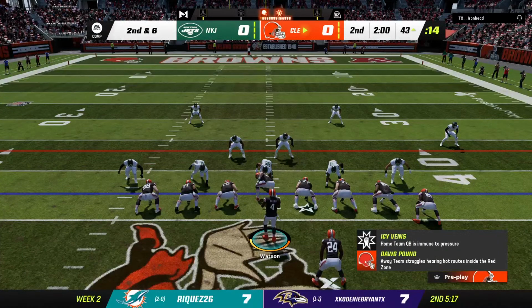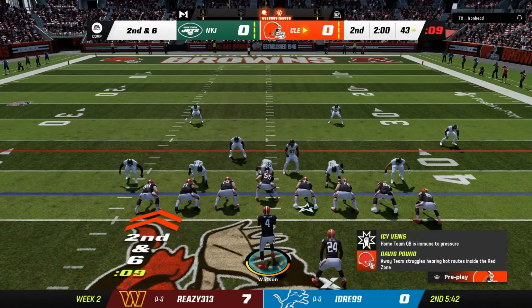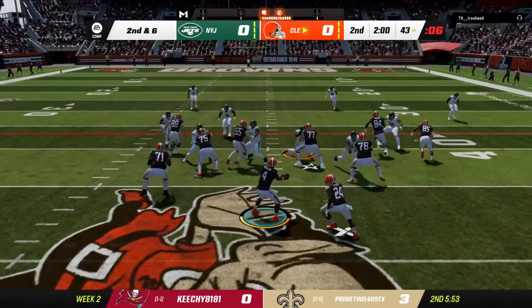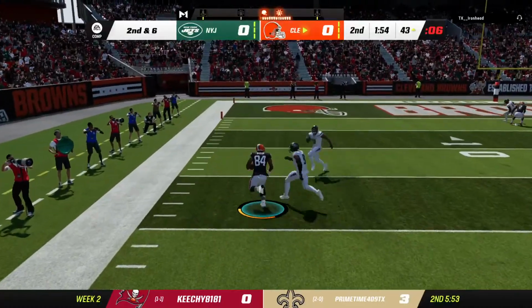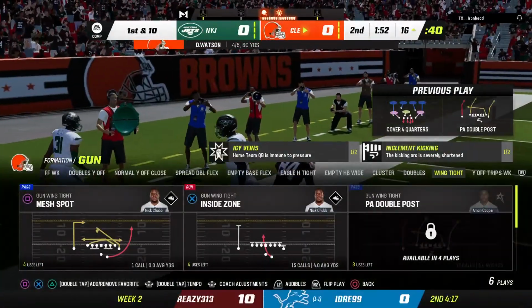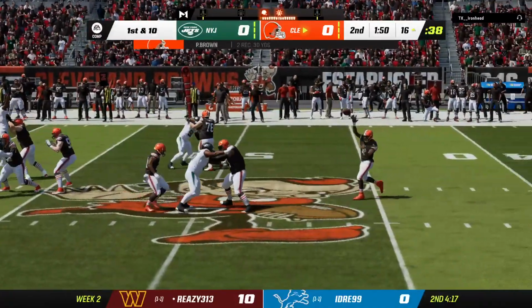Six yards left on second down. Off of play action, it's Watson, and that one into the hands of Brown downfield. They'll wind up getting this one all the way down inside the 20. That one good for 26 and a first down.